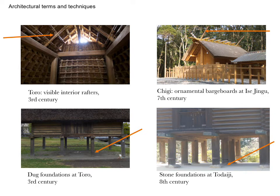In the bottom left, we see the dug foundations like we saw at that tower just a few minutes ago, where the mud has been removed, it's been dug out, piers have been set in, and this forms the foundation for the building. This was the primary means for constructing elevated structures until around the 6th and 17th century, due to exchange with China. This new mode of foundation setting, stone foundation setting, was carried over into Japanese architecture.